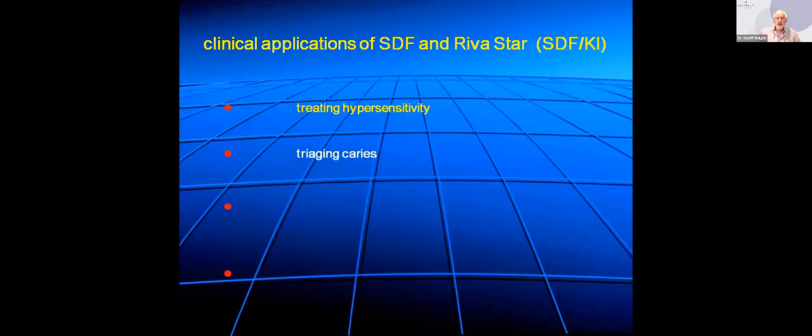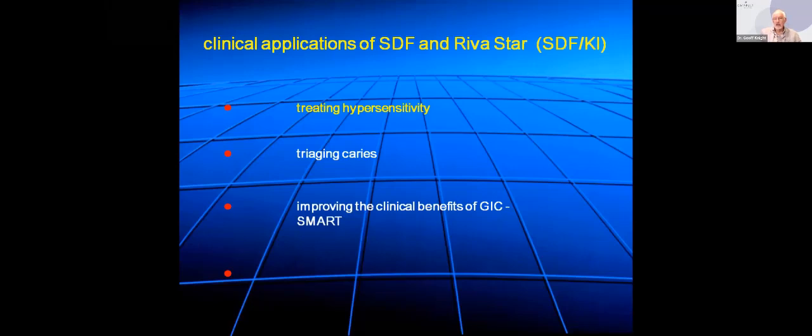So the second application is for triaging caries, and I'll talk about that. The third application is actually improving the clinical benefits of a glass ionomer cement. Many have heard of ART, atraumatic restorative treatment that Jo Frencken introduced. Well, this is a silver modified version. They call it silver modified ART, or SMART, which I think is one of the best acronyms I've heard of. And the fourth thing, which many of you probably won't know, is an adjunct to endodontic treatment.